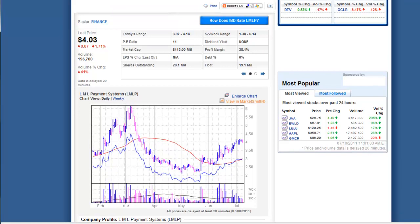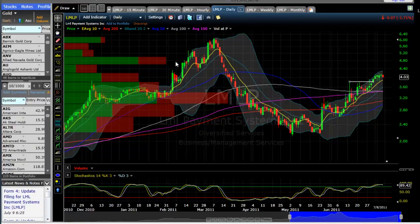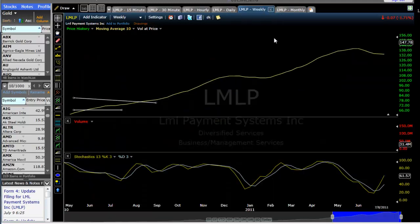Funds have decent ownership. Profit margins are 38%. And the PE is only 11, so that's decent, okay, on a stock like this. Notice the relative strength line is moving higher, okay, as you would expect. Also notice this big cup that has formed, the left side where all the selling occurred. You had smart money picking up shares here, and we're starting to move higher. Okay, weekly looks pretty good too.